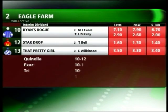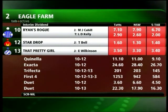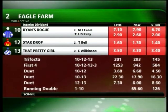Not really. $3.80 up to $4 with the fluctuations there. She's paid much better on all the TABs. $7.10, $7.90 New South Wales, $6.70 on Super Tab. It's race number 2 from Eagle Farm. Now we'll move along. We've got some of our other venues.